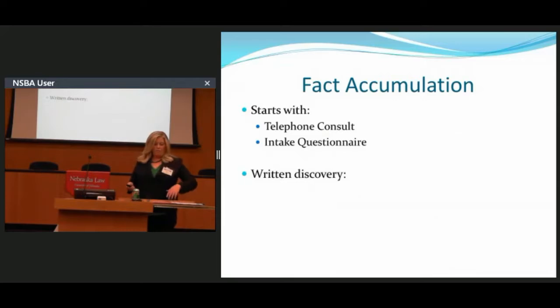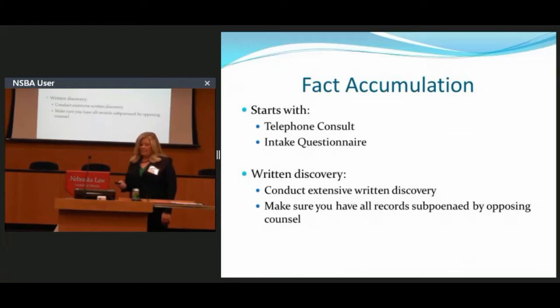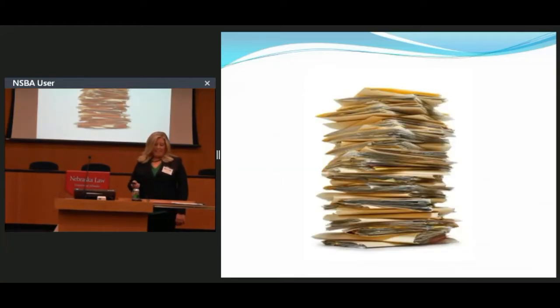Okay, moving on. Once suit has been filed, fact accumulation really is acquired through the discovery process. You should conduct extensive written discovery. You should make sure that you get a complete set of all records subpoenaed by opposing counsel. And these voluminous records will often be plopped on your desk the day before your client's deposition. Just ironically, that's when they appear.